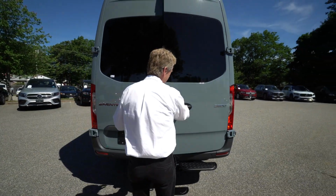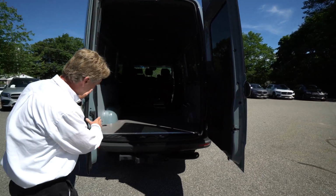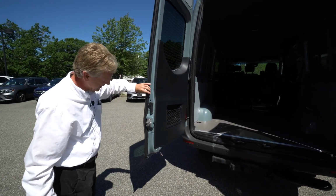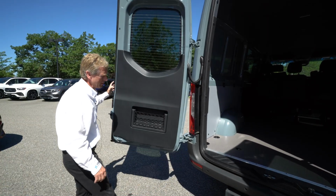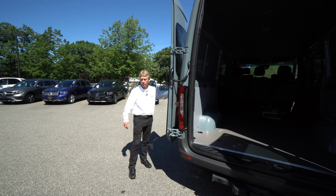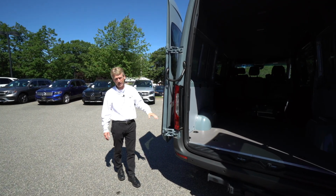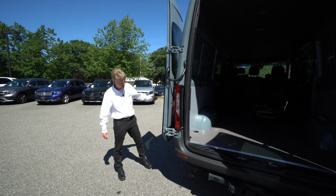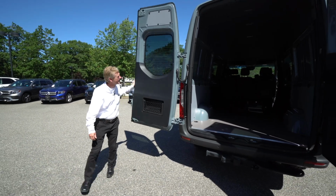And then this has the 270-degree doors. So with that being said, they do open up and latch in place at 90 degrees. And then you can also open them all the way up, and then they latch in place there too. So if the wind's blowing or you're parked on a hill, the doors aren't going to just slam on you, which is a very nice feature that the Sprinter van has.